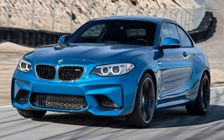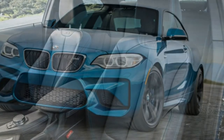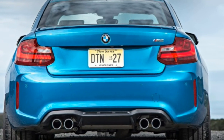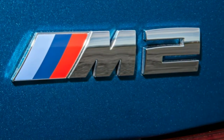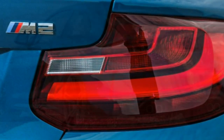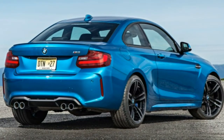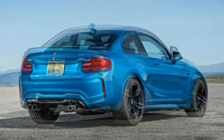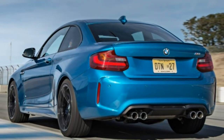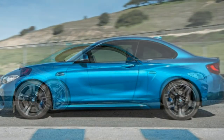Alternately, you can choose the 7-speed dual-clutch automatic transmission, DCT. BMW estimates the M2 will reach 60 miles per hour in 4.1 seconds with the DCT. The EPA estimates fuel economy at 21 miles per gallon combined, 18 city/26 highway, for the manual and 22 miles per gallon combined, 20 city/26 highway, for the DCT.